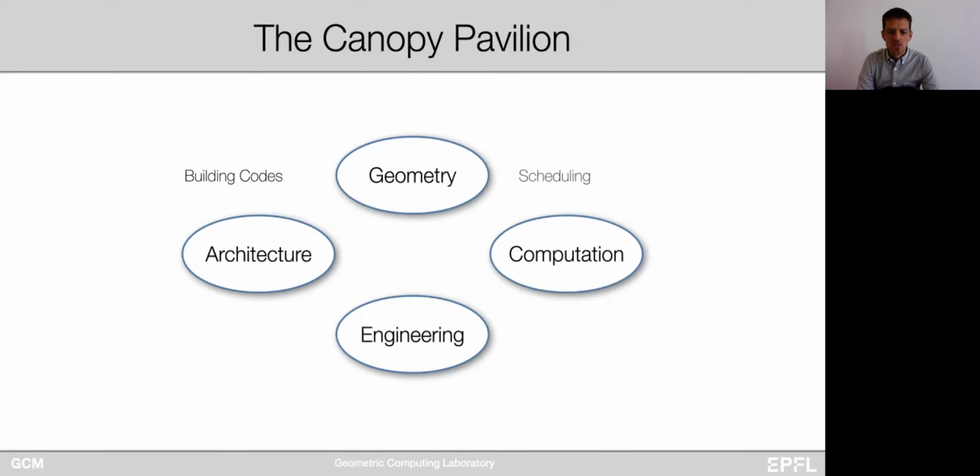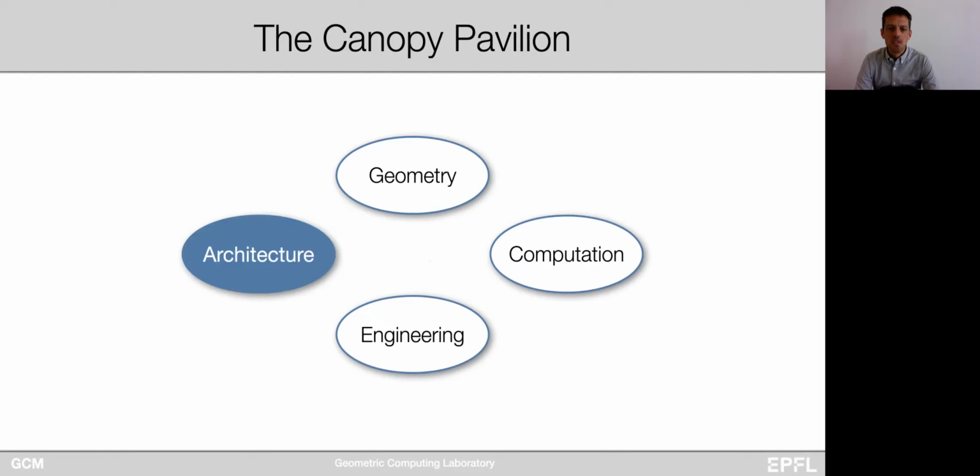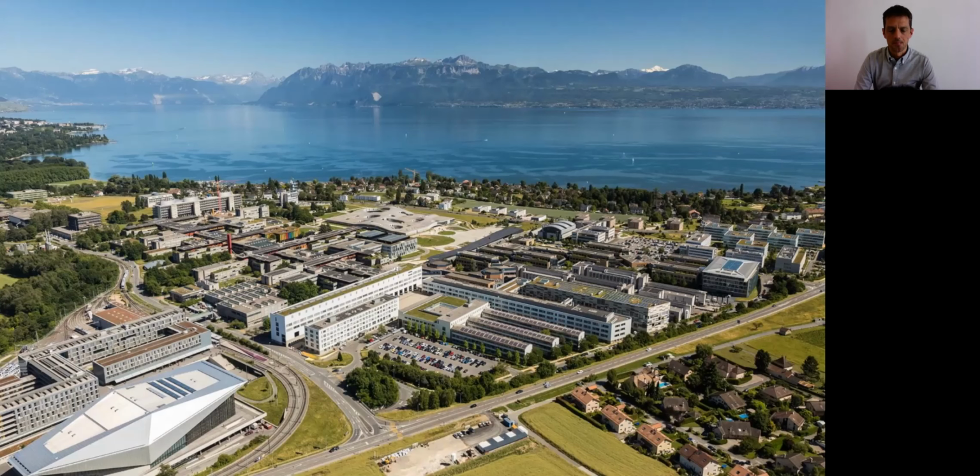But it is also a real structure, and that means there's additional constraints, in particular budget and timing constraints, which unfortunately led to the construction to be delayed several times. So we anticipate the opening of the pavilion for this year in the fall instead of the summer of last year. But let me walk you through the different components of this project, starting with the architectural context.